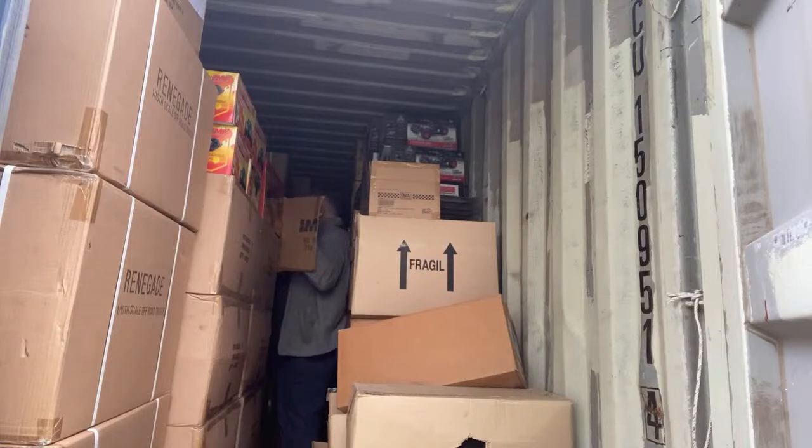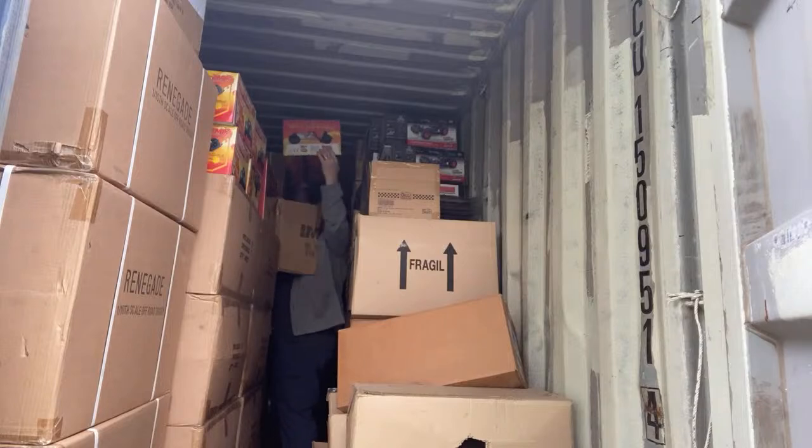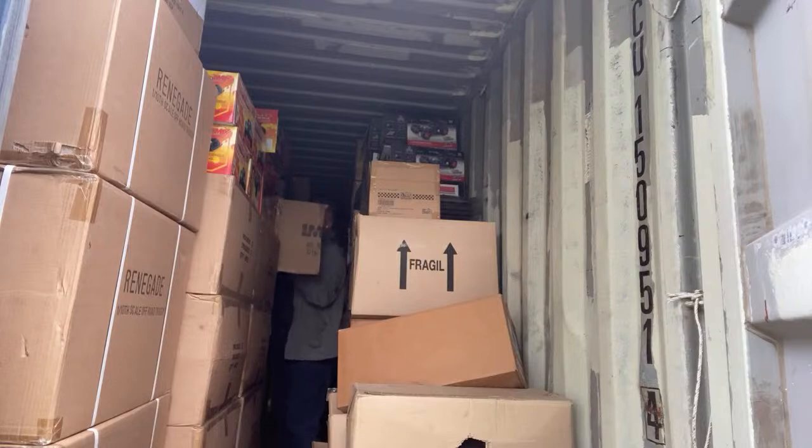Now, why doesn't this want to come out? You know why it doesn't want to come out? Because I want it to come out. That's why. There we go. Red. There's two. Here's a blue.